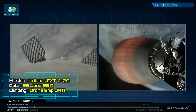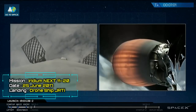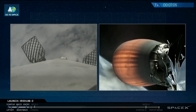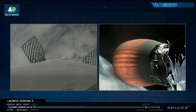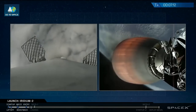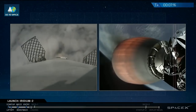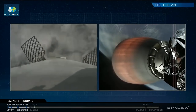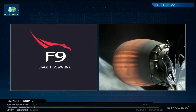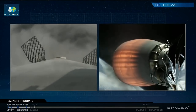AOS on the drone ship means acquisition of signal. The drone ship now receiving telemetry from the Falcon 9 first stage. As a reminder, weather conditions are borderline out at the drone ship. We'll hopefully see a landing coming up here shortly. Landing burn is underway.